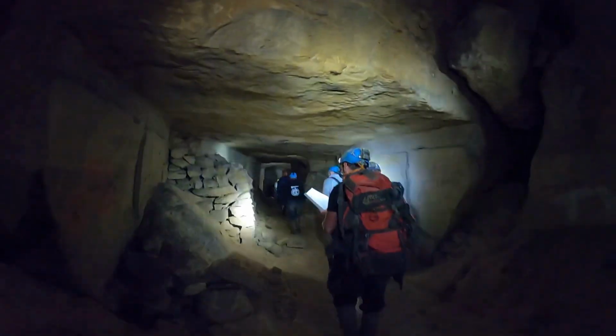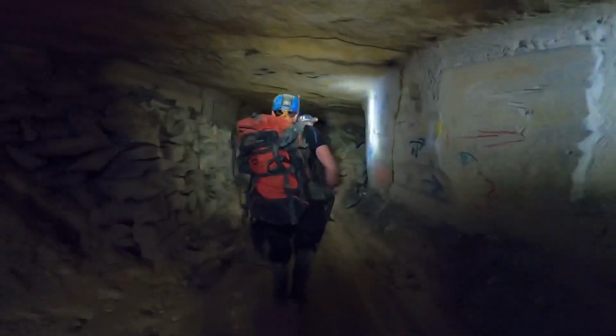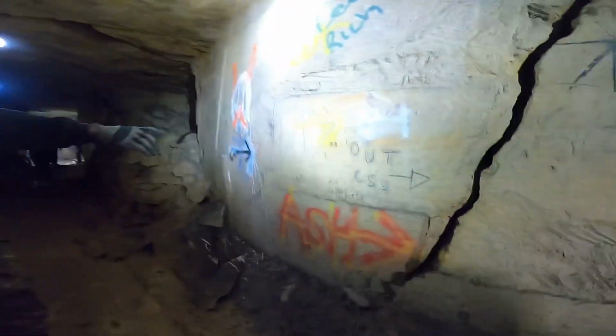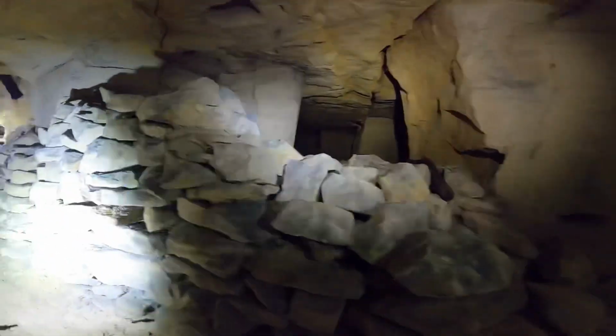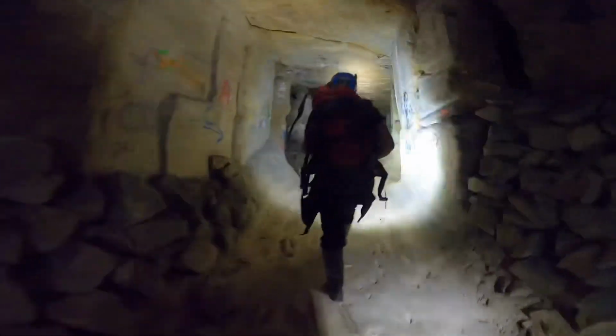So that's natural. So you go that way through the rift. I like that. This is the original survey marks we're looking for. There's plenty of small ones there. Good work, Tony.